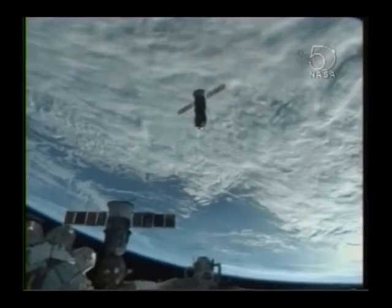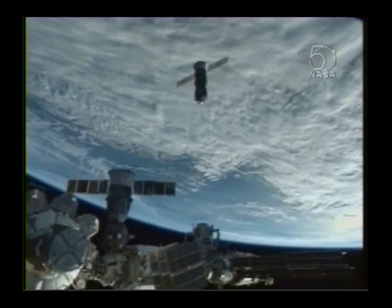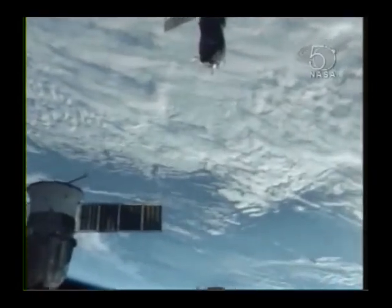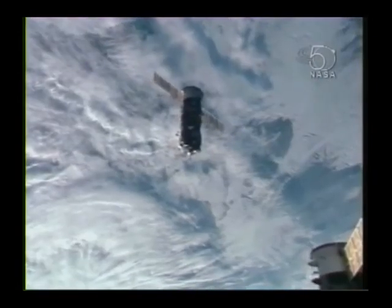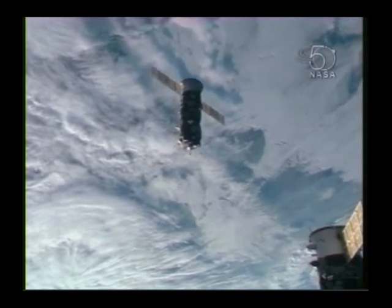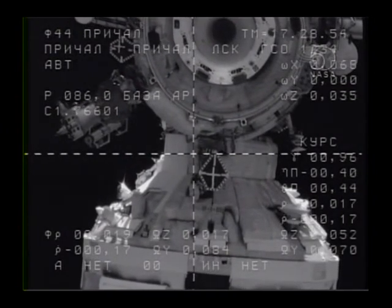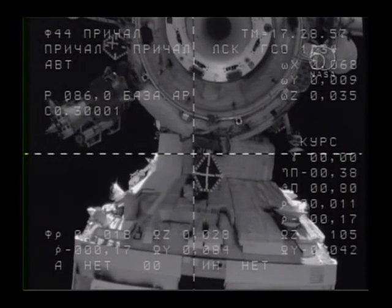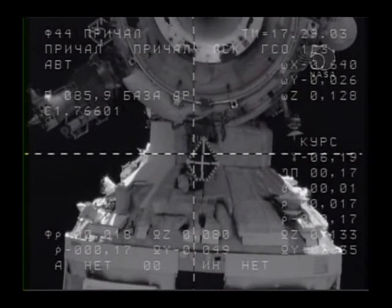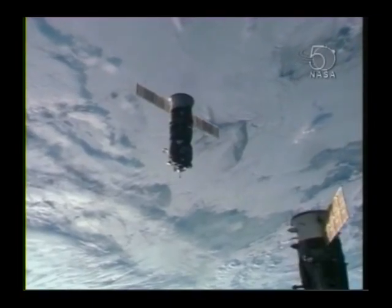Continuing its approach to the International Space Station, range now just about 20 yards. Появился. I have a pitch. Copy. There is a shift to the right. Yuri, what is going on? Yuri? Everything is nominal. We need to have nerves of steel with your normal. The range is closing. Copy.